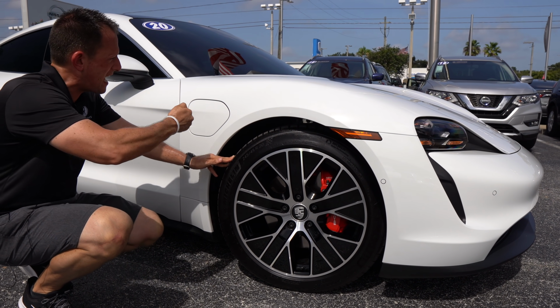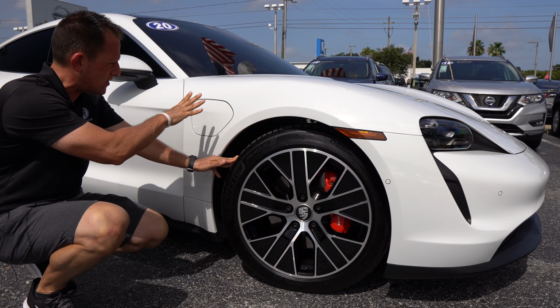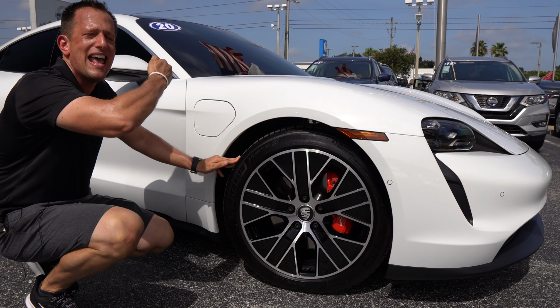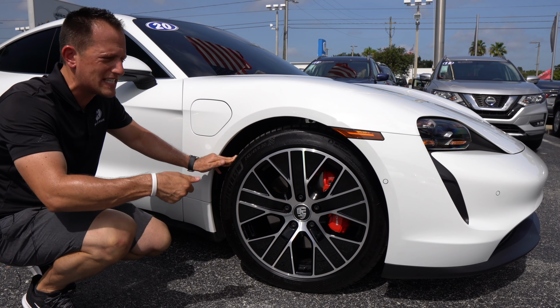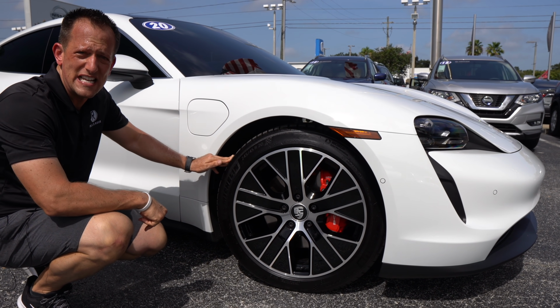Now, the great news is you're gonna have charging doors on both sides. So we have a charging door on the passenger side and a charging door on the driver's side. That's gonna help with the ease of getting this thing charged whenever you need some more juice.